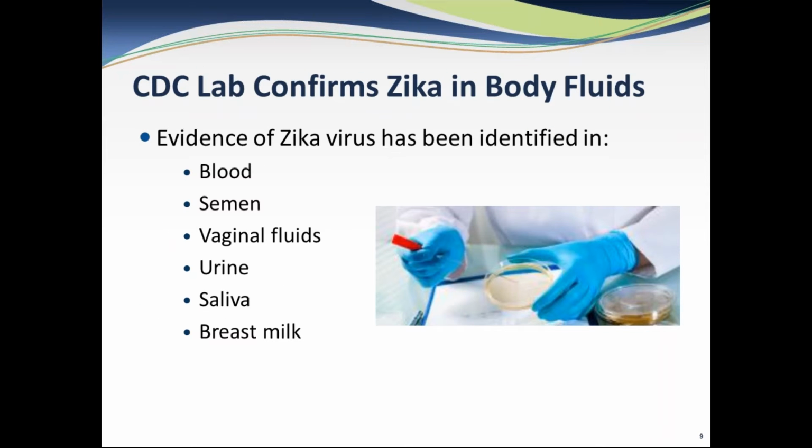Zika has been identified in blood, semen, vaginal fluids, urine, saliva, and breast milk. Zika has been detected in these fluids, but the only known modes of transmission are semen and vaginal fluids. Transmission via blood is probable, but has not yet been established.